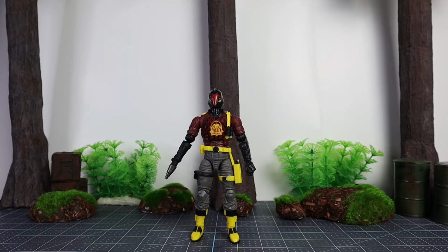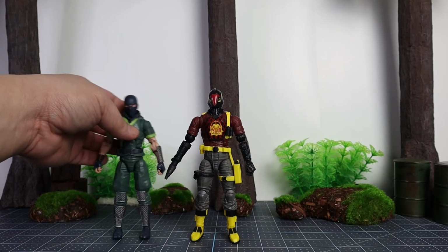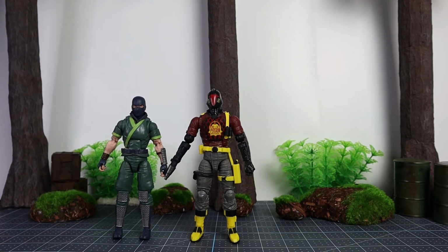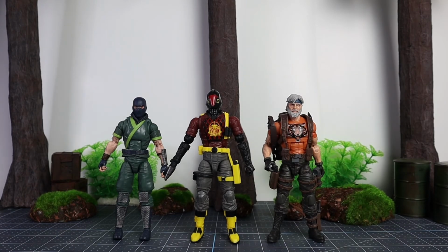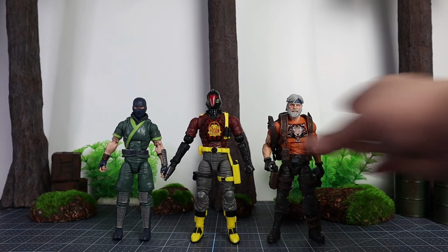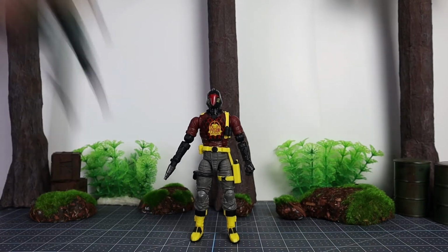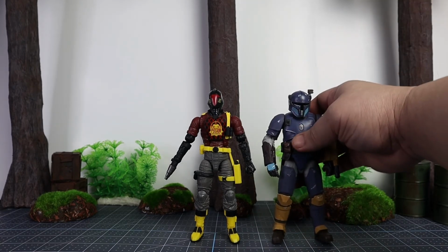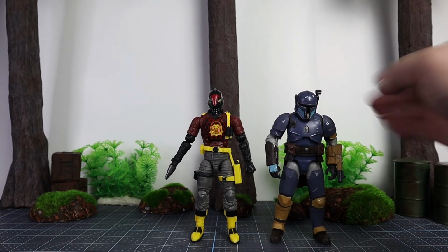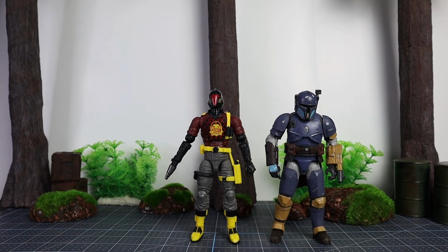Now, start off with a few G.I. Joes here. I do have Kamakura and my recently reviewed Outback. So it looks like the BAT is a little bit taller than the G.I. Joes, which is okay to me since he is a robot. So that's fine. We have a Star Wars Black Series Paz Vizsla, but this is the Jon Favreau version. They're about the same size.